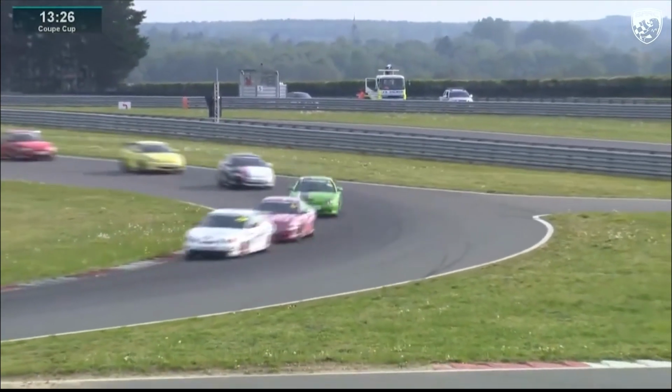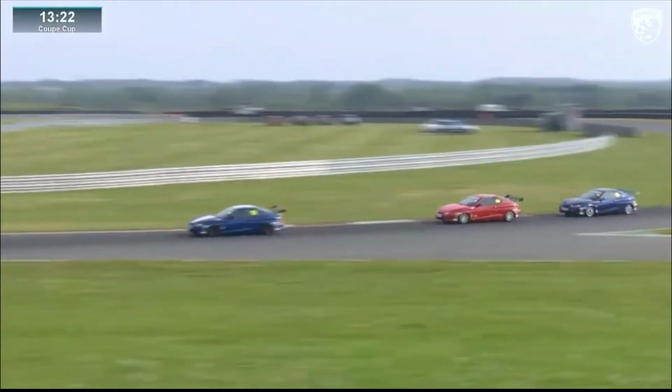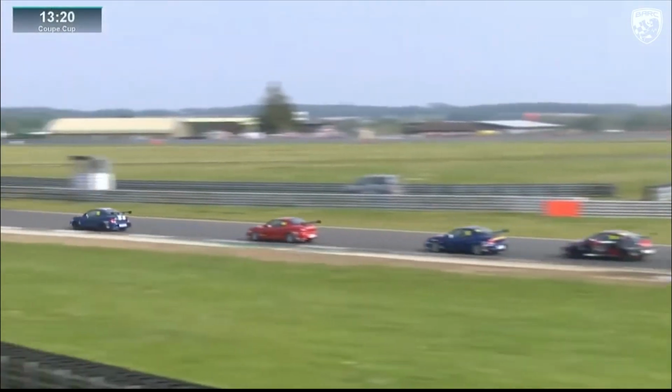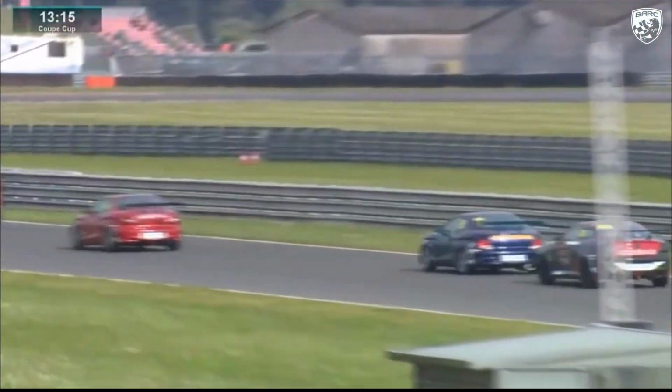Winter up there in fourth. Down the inside, Ian Brunning takes Nick Flowers in the red number 48 coupe. Spencer Hirons in behind them. There's Roger Owens, number 26.